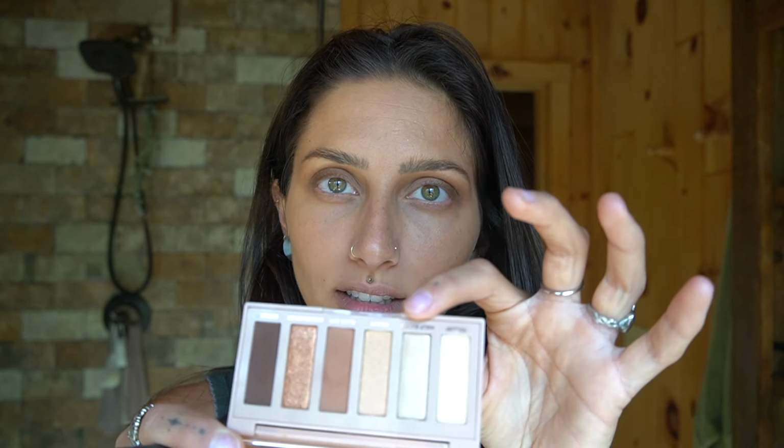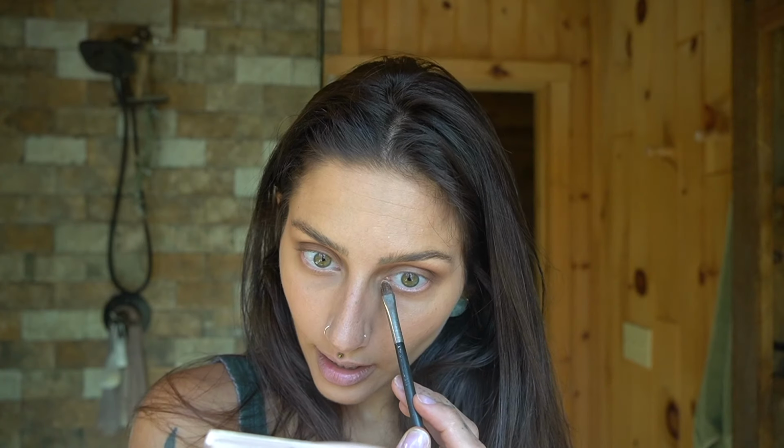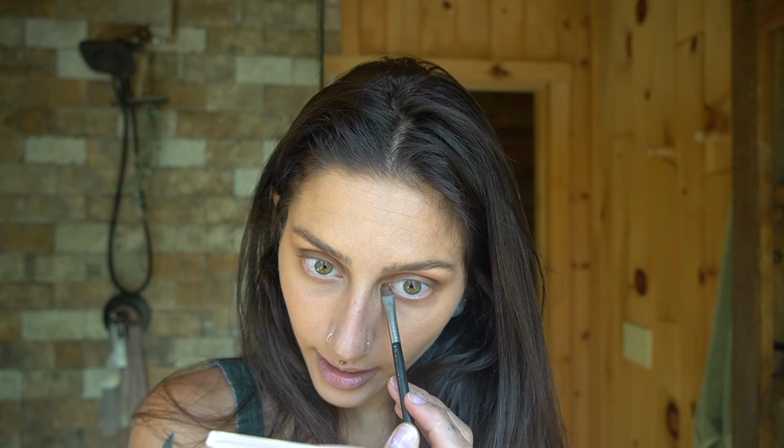I'm gonna go for the shimmer just to amp this look up a little bit. Don't know if that's gross to some people, but you can either wet your brush with some water, you can use a makeup spray to wet your brush, or do what I did. So I'm taking Half Baked, but you could also use Rollin'. And we're just gonna do a little bit right here, a little bit right there.